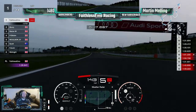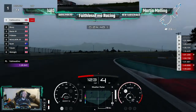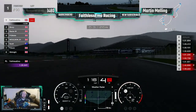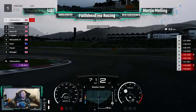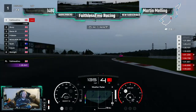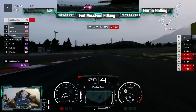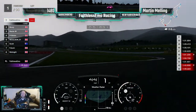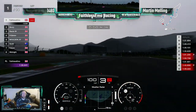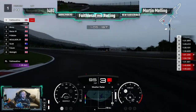Right, here's a big chunk of rain. A bit cautious of the curb there, just in case. Do have the soft tyre, so it means we do have good grip. It does get a little bit slick, not quite to the first marker there. Dangerous there going across that curb. Could have been very wet. Luckily it wasn't.